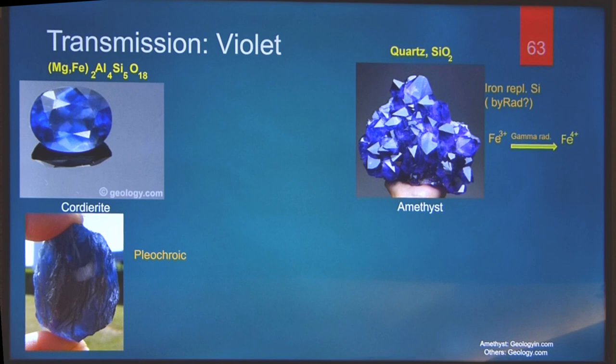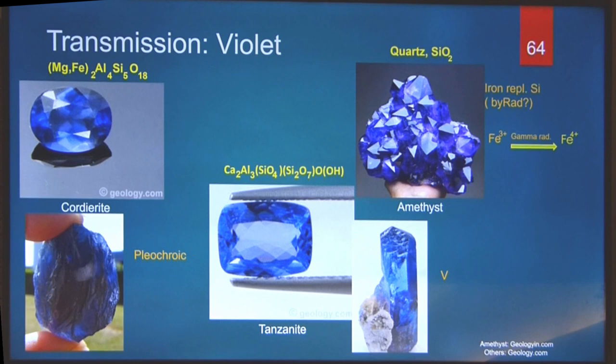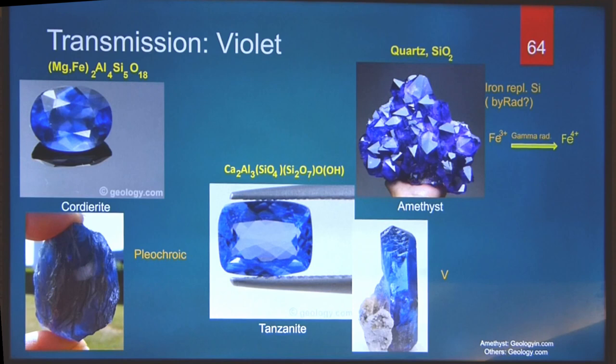And finally, tanzanite, a very beautiful bluish-purple gem, calcium aluminosilicate, a little bit complicated in its lattice structure, but the color comes from vanadium. So once again, this vanadium ion gets in, coordinates with the oxygens, makes the crystal field, becomes a great antenna for yellow light. And by taking out the yellow light, you're left with the purple.